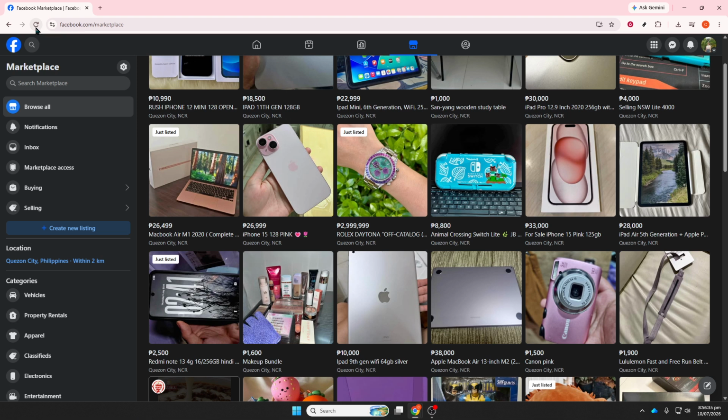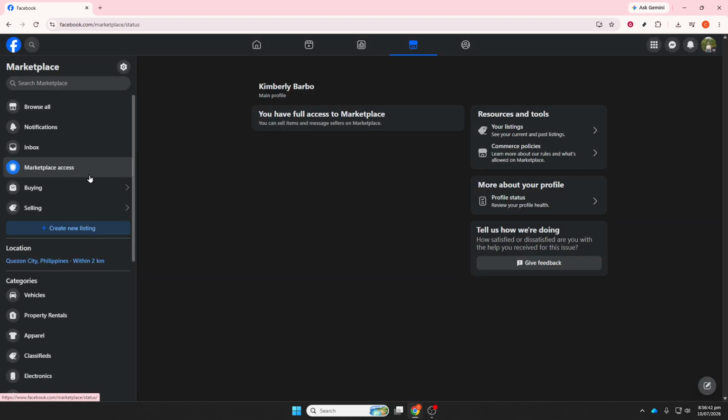You should also enable two-factor authentication. Go to Settings, then Password and Security, and turn on two-factor authentication. Follow the setup instructions carefully. This protects your account from unauthorized access, and it shows Facebook that you're taking account security seriously.